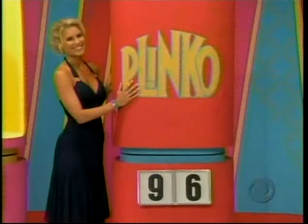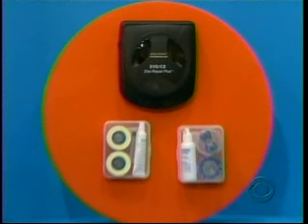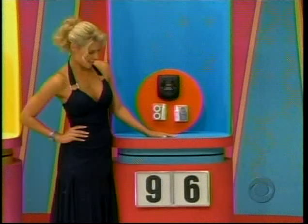Second, the CD-DVD repair kit helps you keep your private information and favorite music in tip-top shape. Private information. Now, the price starts with a nine or ends with a six? Six. Travis says six. Come on, Plinko chip. There you go. Travis gets a Plinko chip. Let's see the third prize.